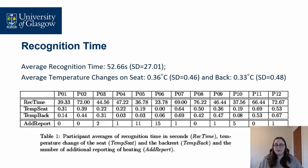The recognition rates were collected during a user study with 12 participants. The average recognition time was around 53 seconds, with temperature changes of 0.36 degrees on the seat pad and 0.33 degrees on the backrest. As you can see in the table, there were quite a few differences between individual participants, and additional reporting of heating events when none were initiated occurred as well, with high numbers for 2 participants.